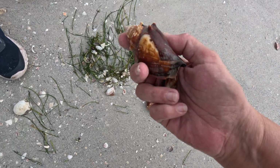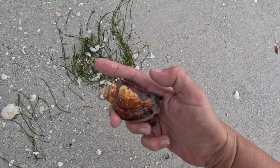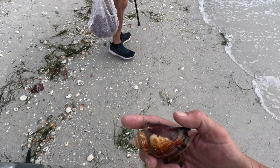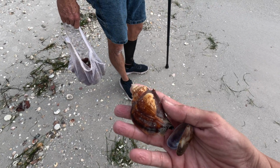Ooh, that's pretty. And look at that crazy dark line, that's weird. Okay, freak shells always come home unless they're occupied. That is a freak, and that is awesome. Really, really cool.